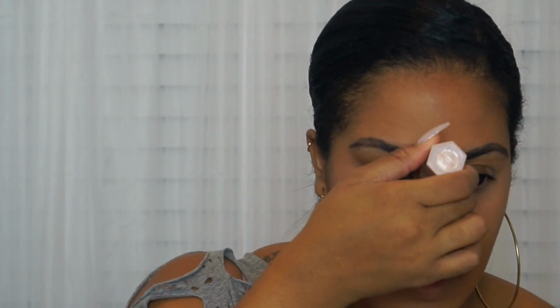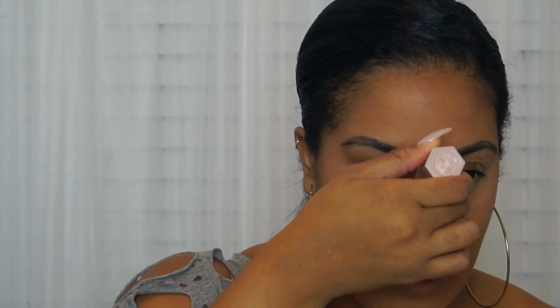Alright, so next I have the Fenty Beauty stick, but this is in rum. So this is not one of her contour, darker, lighter sticks. This is one of her glow sticks. And this is like, wow. And I have to say, y'all, I have a story with this one, because I picked it up, wanted it, and when I got home, it was the wrong one. It was cinnamon. And cinnamon is beautiful, don't get me wrong, but it wasn't rum. So I had to take that back and go get my rum.